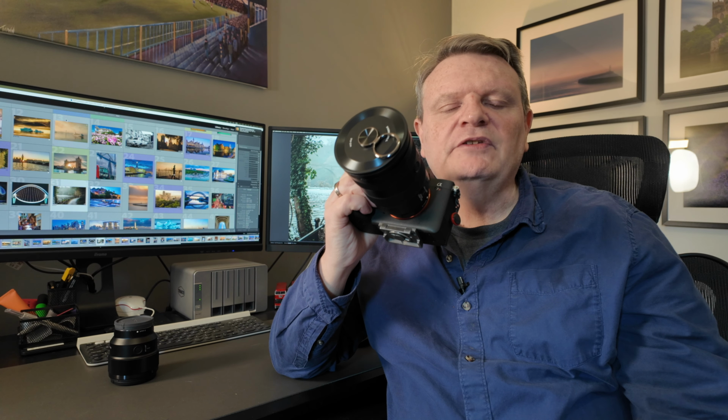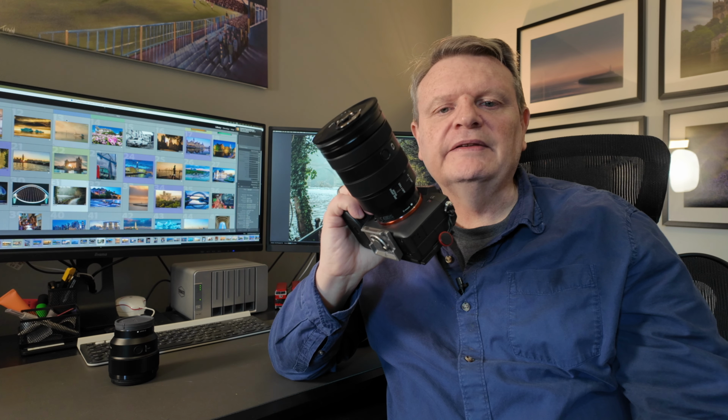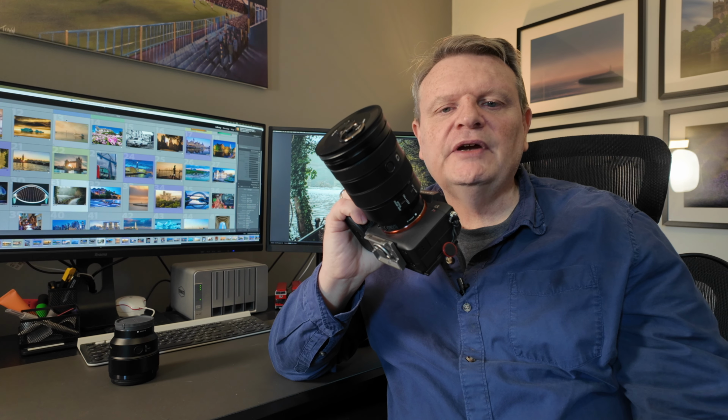Zoom lenses offer us versatility at the expense of image quality. But how much better is the image quality of a prime over a zoom lens like this? Let's find out.